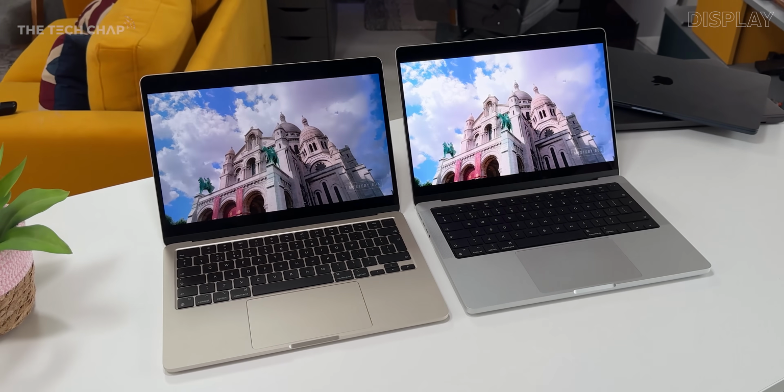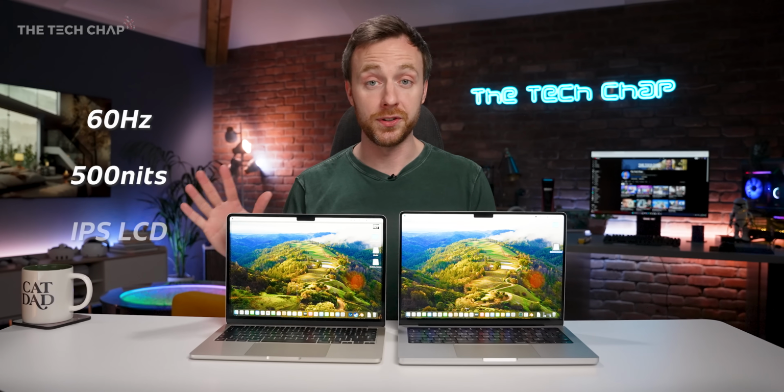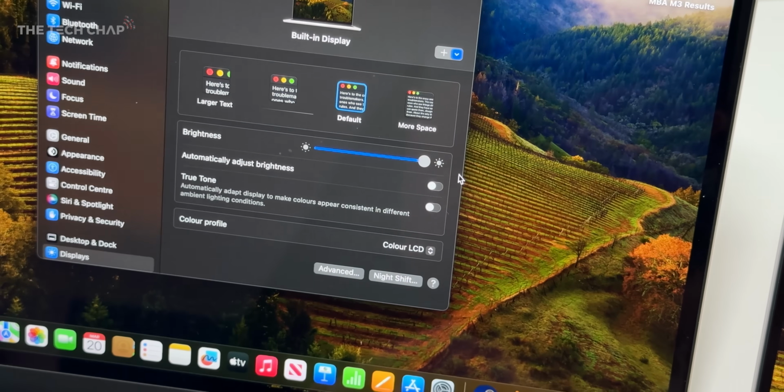For me though, the biggest difference between the Air and the Pro is the screen. MacBook Air, 60Hz, 500 nits, LCD. MacBook Pro, 120Hz, 1600 nits, mini LED. Okay, taking those things in turn.